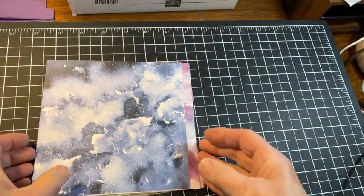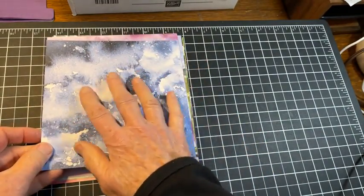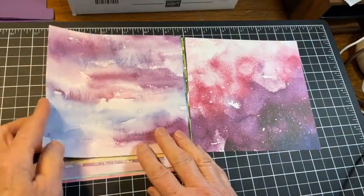So I am in love with this. We've got this watercolor look here, sort of like if you just splotted it. And then we've got this.